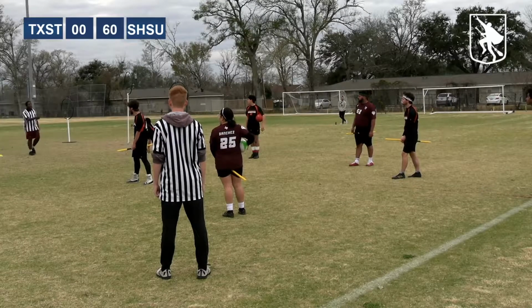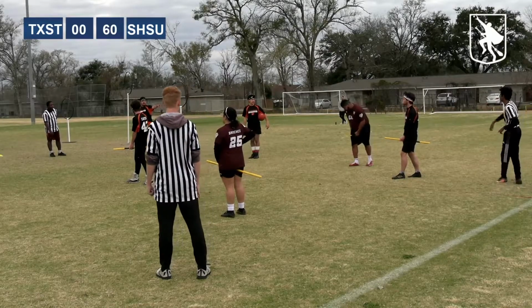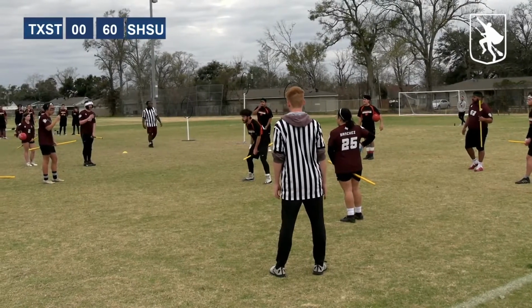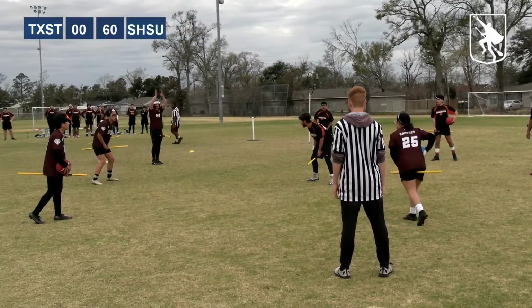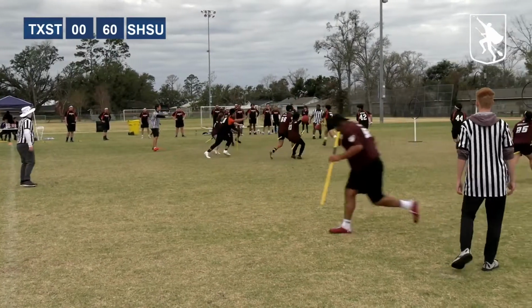All right, sorry for that brief interruption. We had some technical difficulties with the Wi-Fi, but we are back, and now Texas State with the quaffle and a power play still. What do you think? Will they score now? They should. Texas State is two men up right now after that penalty.